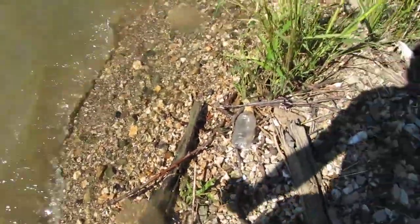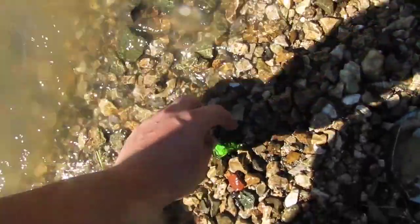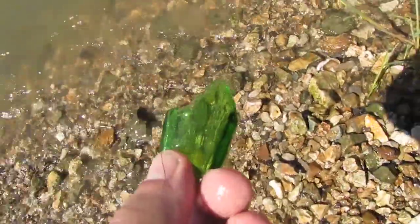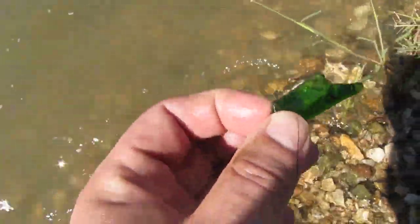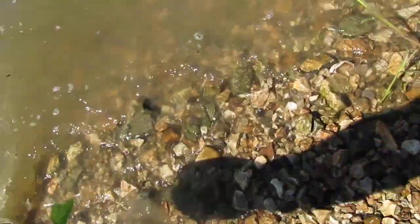Thought I just saw a piece of glass and the wave took it again. Oh well. So of course here's a pretty green one. However, that pretty green is just a broken bottle. It will become sea glass sooner or later though. It'll be tumbled and rolled across the rocks here. It was already getting smooth edges.